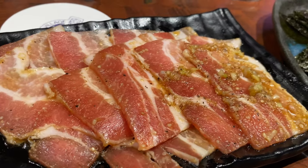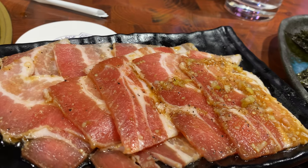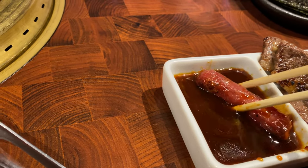No, it doesn't have to be all beef. They have pork and even seafood at yakiniku restaurants. Scallops and prawns are ever present, as well as salads and kimchi if you want to just eat that. It doesn't have to be all meat, so don't get discouraged to go.